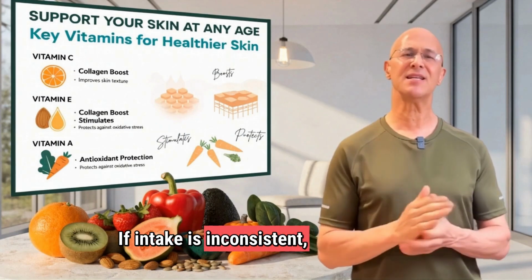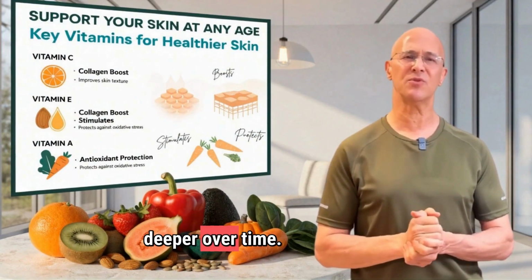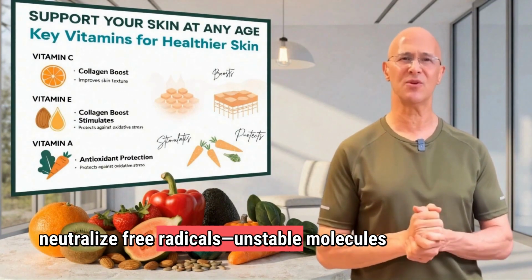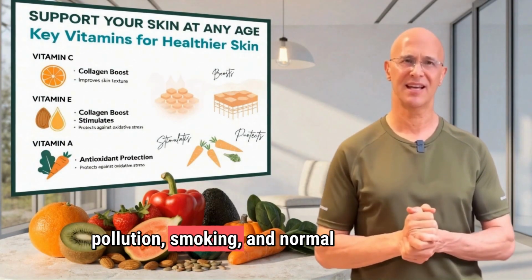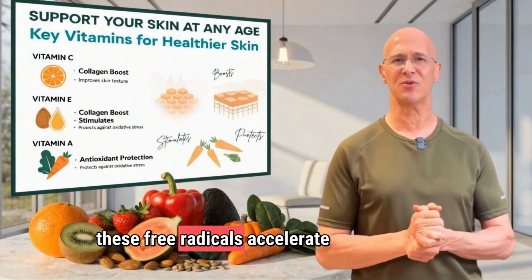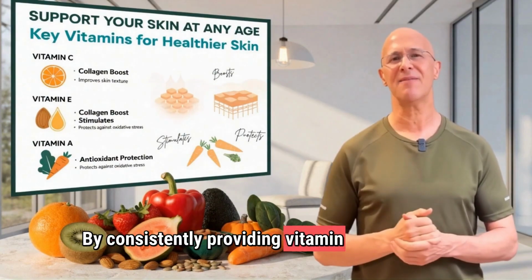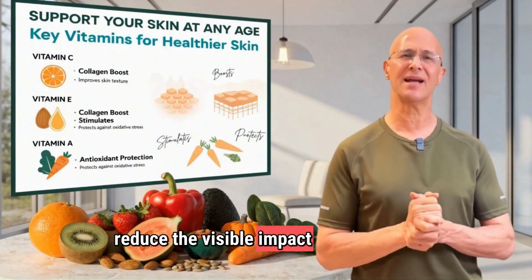If intake is inconsistent, collagen production slows, skin elasticity declines, and the first fine lines become deeper over time. In addition to its role in collagen synthesis, vitamin C is a potent antioxidant, helping to neutralize free radicals, unstable molecules generated by UV exposure, pollution, smoking, and normal metabolism. The Cleveland Clinic and Harvard Health explain that these free radicals accelerate skin aging by damaging cells, breaking down collagen, and weakening elastin. By consistently providing vitamin C through the diet, the skin gains a natural shield that helps reduce the visible impact of these stressors.